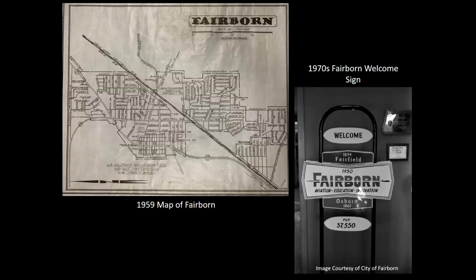So after coexisting next to each other for roughly 25 years, the representatives of Osborn and Fairfield began to discuss plans of merging both towns. Each town had their own police, fire, and municipal government. And furthermore, growth options were limited for both towns, as I mentioned before, because of the constrictions of the Air Force Base and both towns being so close to each other. So they believed that it would be beneficial for both if they merged. This merger was voted on in 1949 and was completed in 1950. To demonstrate the merger, the new city voted to also merge their former names, taking Fair from Fairfield and Born from Osborn, creating Fairborn.